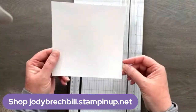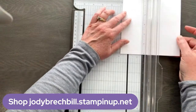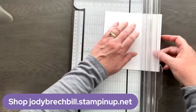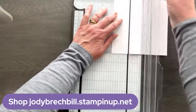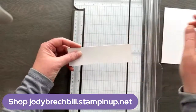So we're going to start off with our 6 by 6, and we are going to cut the bottom at 1 3/4. Let me find my 1 3/4. There we are. So we're just going to cut this bottom off. Okay, so I am not using this one. I'm going to set that aside.